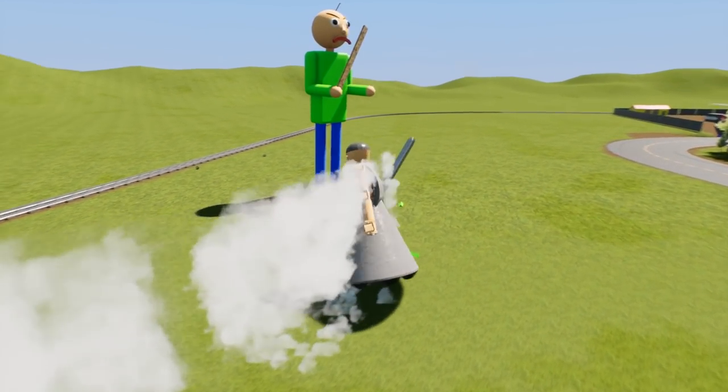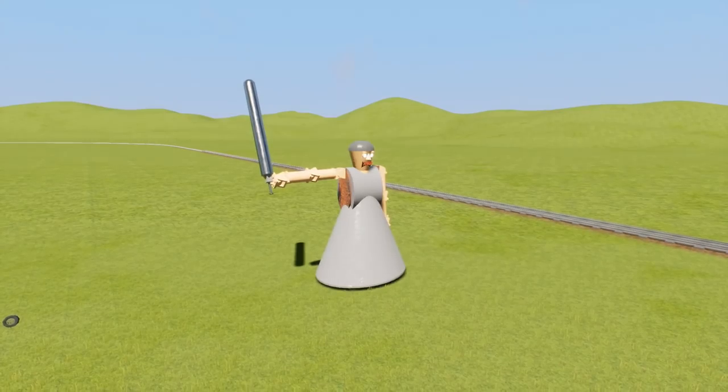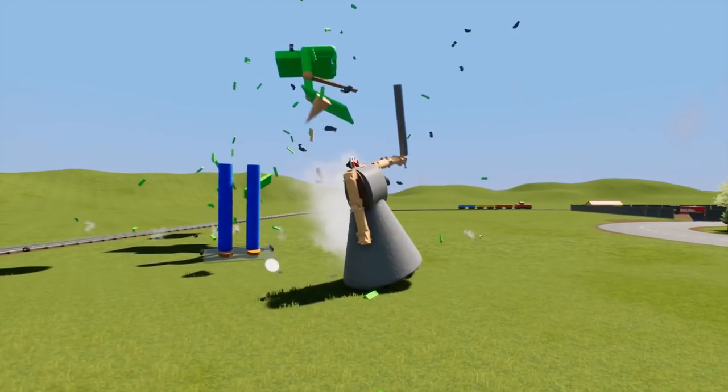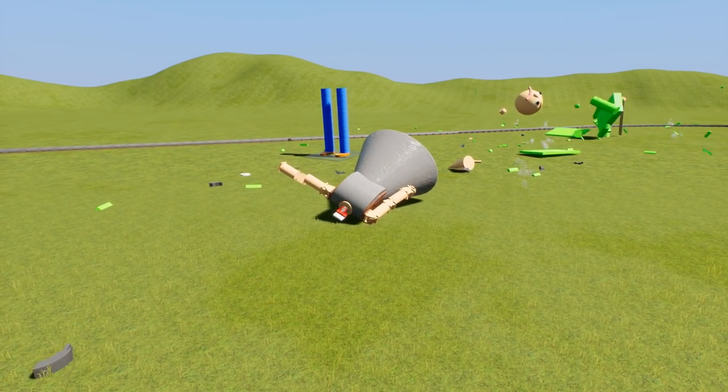Come here. Why does it keep turning? Granny, please. Oh, my goodness. Granny is the worst. She is the worst. Okay, just go straight. Go straight. Got it. There we go. I have saved the day.